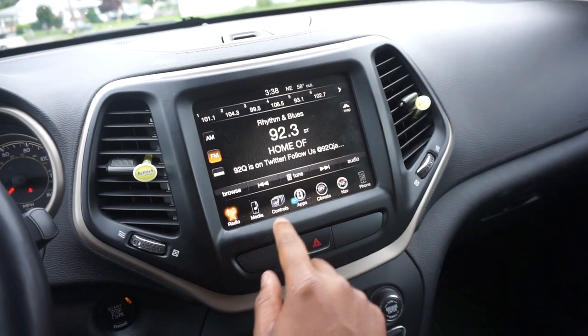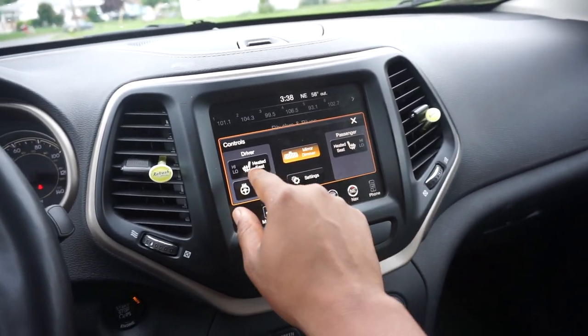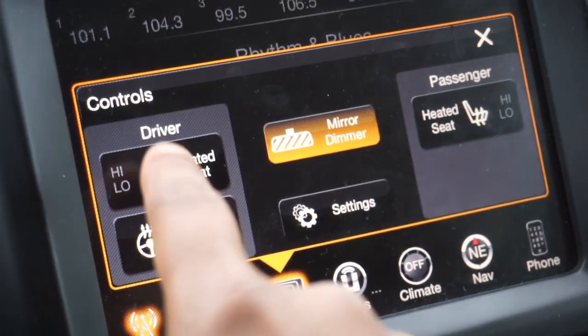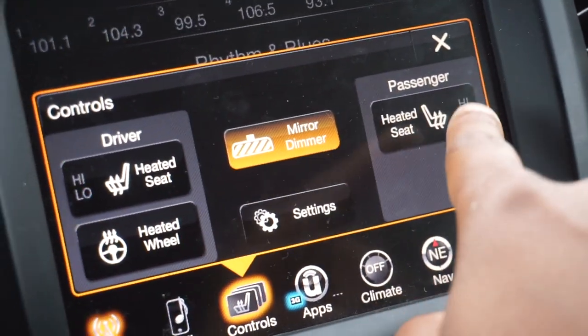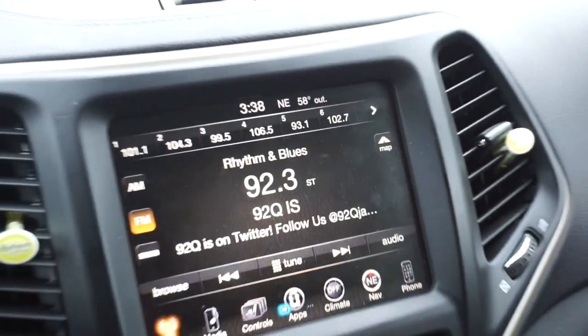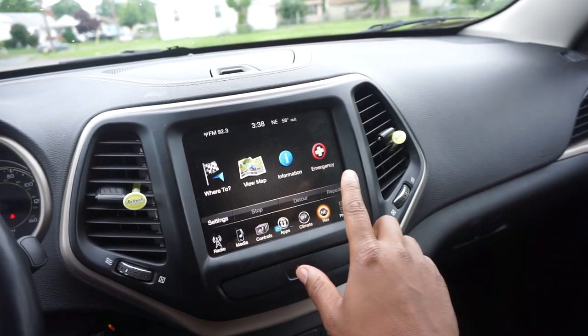One thing that I did notice that this car has the option with, you got, obviously, a mirror dimmer, but you got the heated seats. Let me zoom in right here. You got the heated seats, the heated wheel. The heated steering wheel is a big plus. You got two settings, high and low, for the heated seats, driver and passenger. Heated wheel, obviously the driver only, the passenger doesn't have a steering wheel. If they did, this car would be awesome. But we got the Navi, you know, where to.